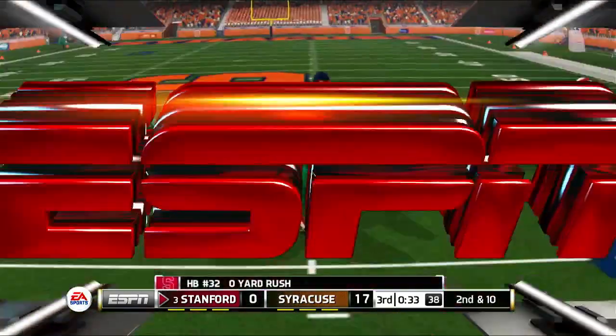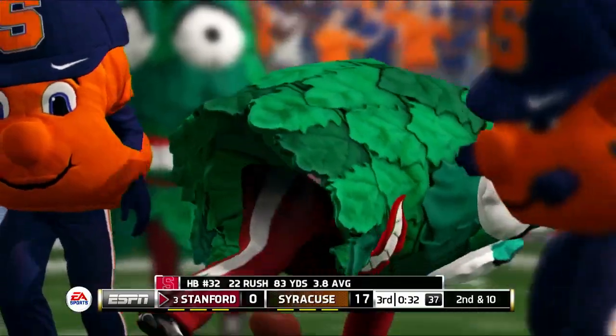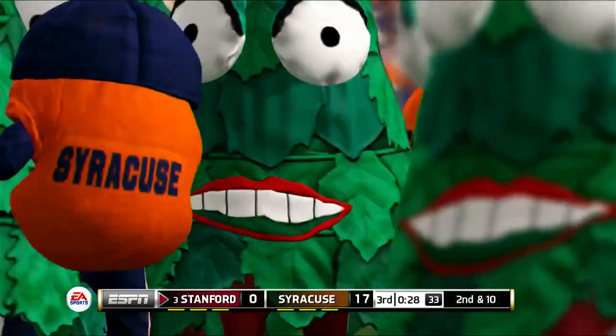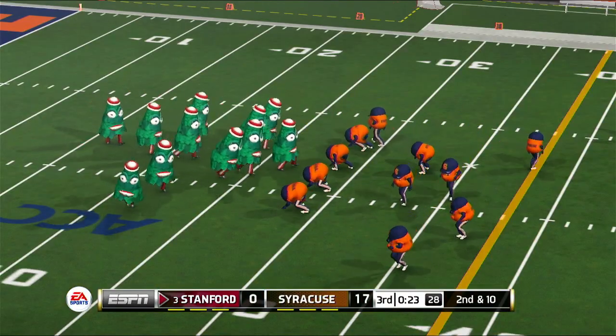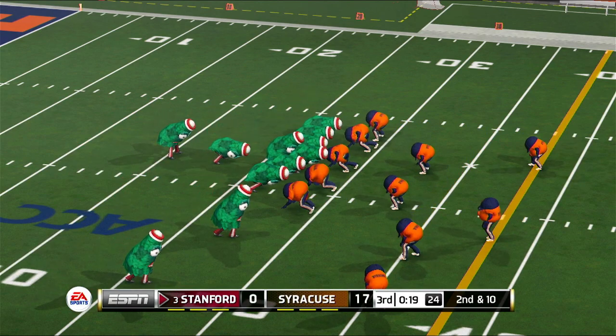They'll knock him down for a loss. Nowhere to go for the halfback. That's a loss of one. That makes it second and ten. From their own 27-yard line, second down. Let's go!